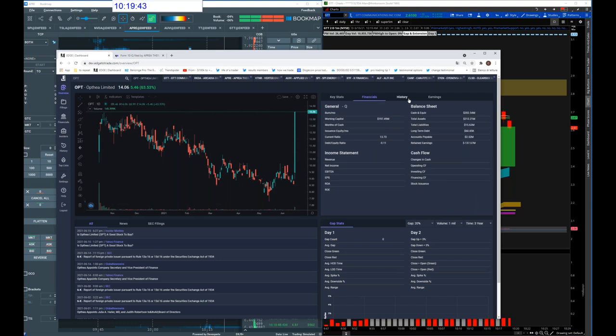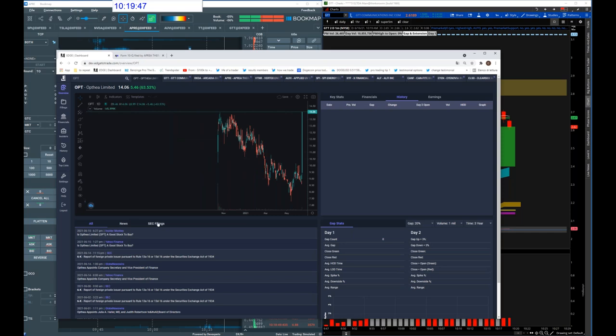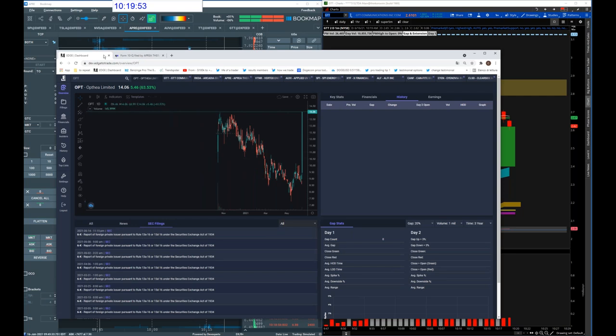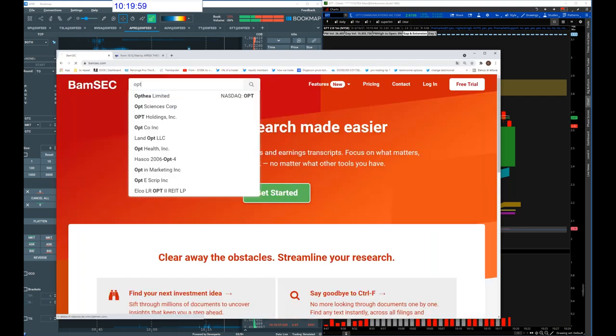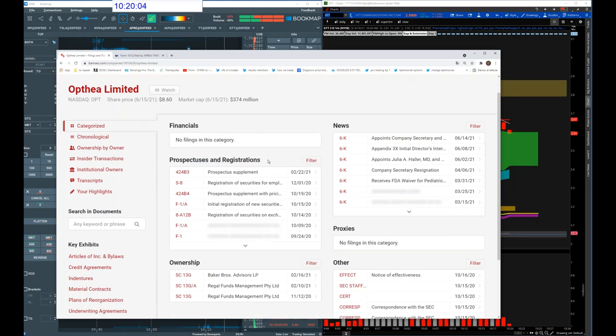Financials, history, SEC filings. $275 million float.